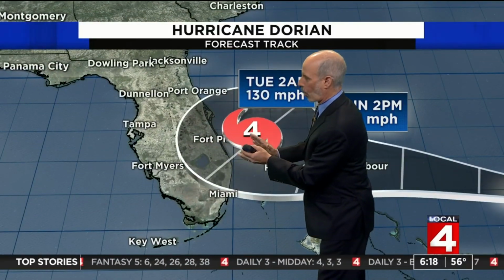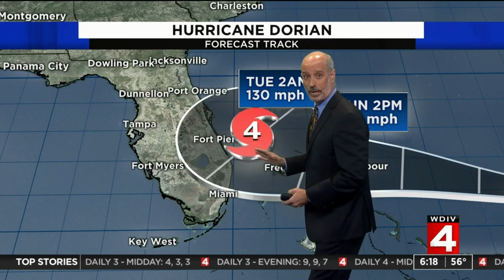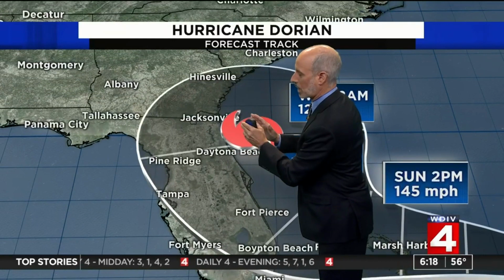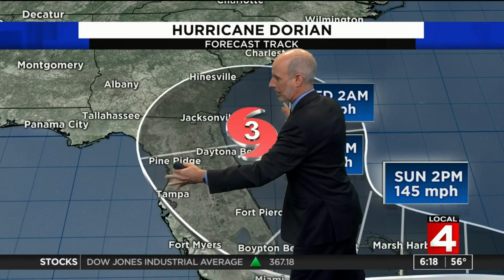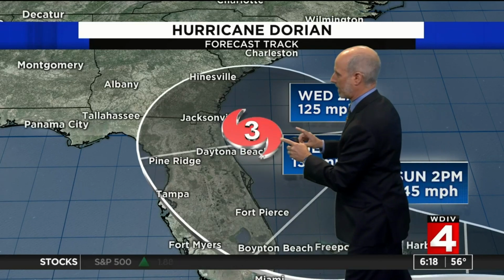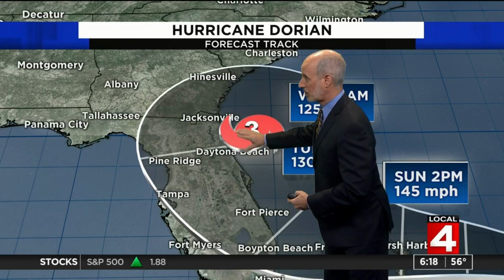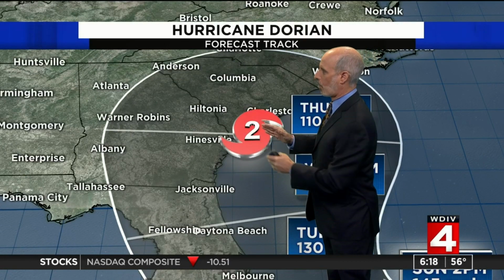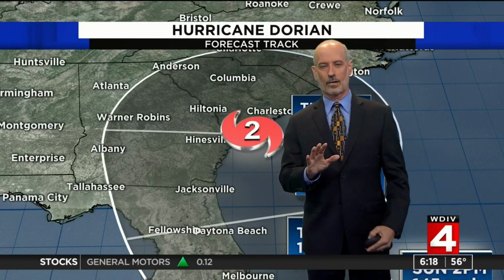Now, as it approaches Florida, we start wondering about that turn, and the overnight computer models are now taking it up the coast, maybe not hitting Florida, but keep in mind, some computer models still bring it inland, so that's what this big gray area is here. That's called the cone of uncertainty. So we're talking about 2 a.m. Wednesday morning. It's a Category 3 storm, still powerful, 125 mile an hour wind. How close to the coast will determine how devastating the impacts are. The further offshore, of course, the better. But the models are starting to converge a little bit more toward a Charleston or a South Carolina landfall.